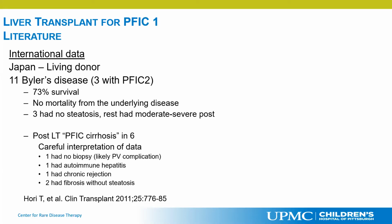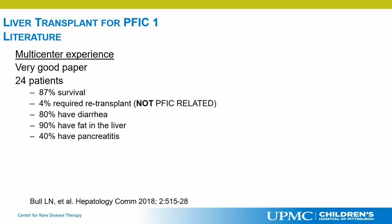And two of the patients with cirrhosis had fibrosis without steatosis, which number one calls into question in my mind whether these patients even had PFIC1. But they were counted as PFIC1 patients and patients that developed fibrosis and cirrhosis. But I'm not sure that those are patients that really developed it because of PFIC1. And so although most of the patients did have steatosis, it's not really strong data suggesting that the cirrhosis and the fibrosis these patients had had anything to do with PFIC1. And so a larger study came out in 2018, and it's a great paper.